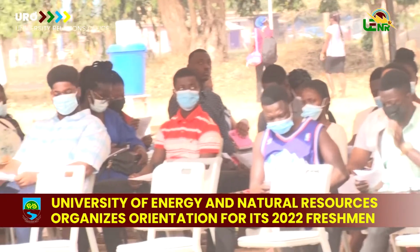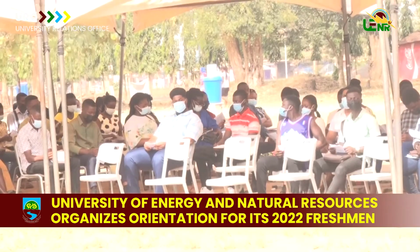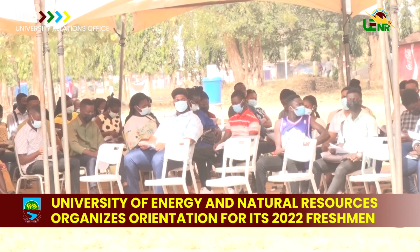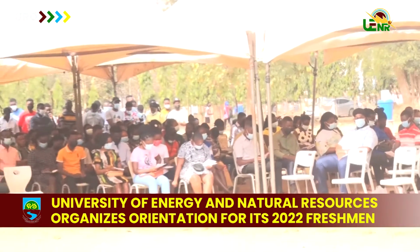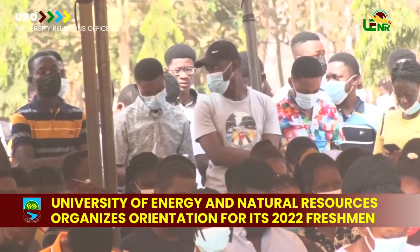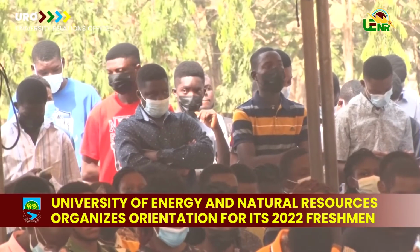Submit to body check, because the invigilator and the security men over there can decide to search you, or they are supposed to search you, not that they can decide. They are supposed to search you when you get to the hall. And so be obedient and submit to body search, because it's part of the rules that they have to search you.